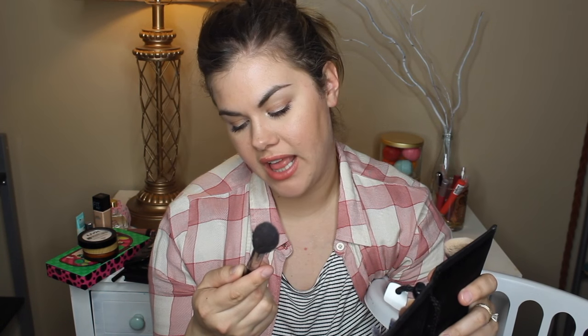And my next brush that I've been loving for a long time is by Sigma. It's the tapered highlighting brush, the F35. I've had this guy for like 3 years. This is perfect to put blush right on the apples of the cheeks, and I just dab it on. It's just really, really beautiful and perfect for my cheekbones.